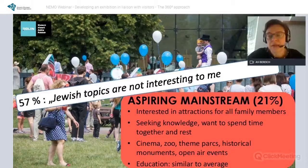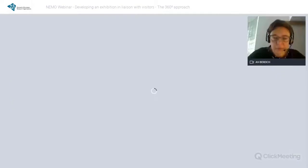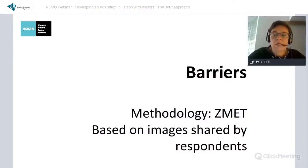This was particularly interesting for us because we realized that it is a very interesting segment for us, and we want to go deeper. What is behind this statement? Why are they not interested in going to a museum like POLIN Museum? So to understand that, we did research on barriers.